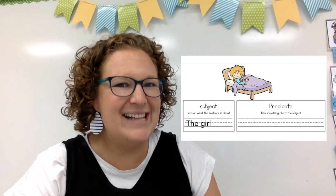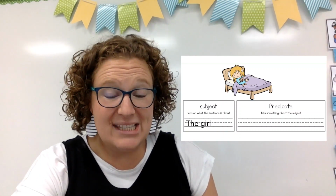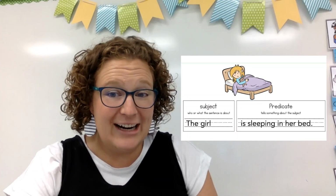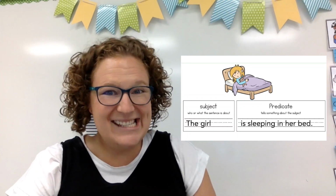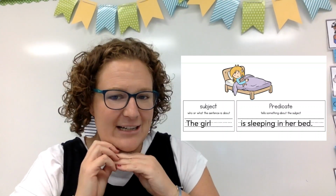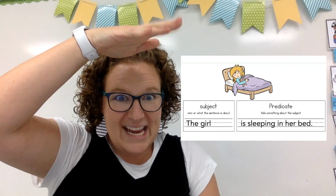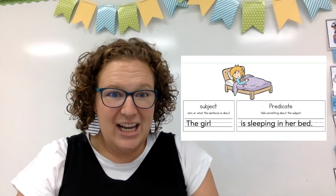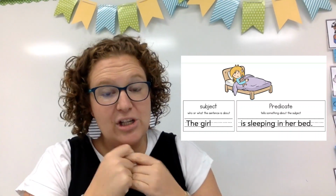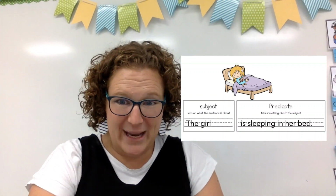But because I want to make my sentence super juicy, I'm going to write that she's sleeping and where she's sleeping. So I wrote, the girl is sleeping in her bed. I wanted a nice juicy sentence that has the parts it needed. So my sentence, if I put it together, I just put those boxes around it to help your brain, has everything a good sentence should have. A sentence should have a capital letter. It should make sense, right? I didn't say the girl's flying because she's not flying in that picture. I have punctuation at the end, and I also have finger spaces.